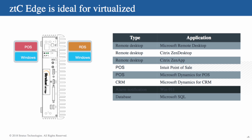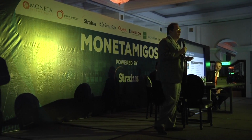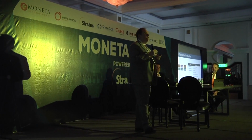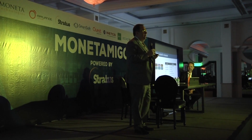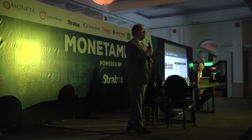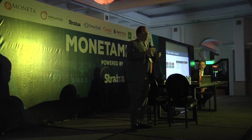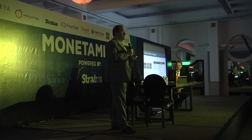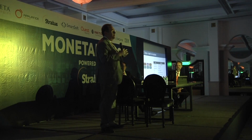So here is a quick list of some of the applications you can run on the ZTC. What we see commonly in banks and branch offices are remote desktop type applications, where the teller systems, instead of using a traditional PC, use a thin client. The thin client basically has no logic in it. It's just an IP address, and it pulls the session up. The actual application is running on the ZTC, and you can have 5 or 10 of these thin clients running off the ZTC. It really makes it a very quick and easy stand-up for this type of application.